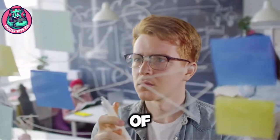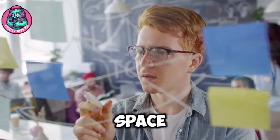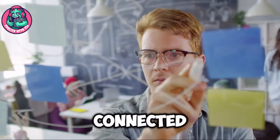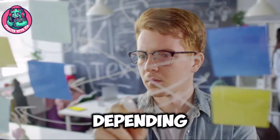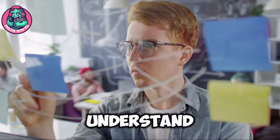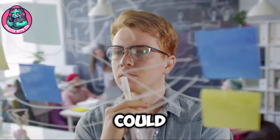Another paper was about the special theory of relativity. This theory changed the way we understand space and time. It said that space and time are connected and that they can change depending on how you move. This idea was very difficult to understand, but it explained many things that other theories could not.